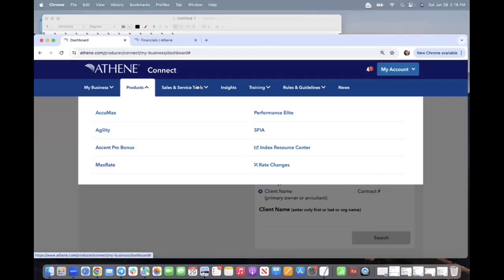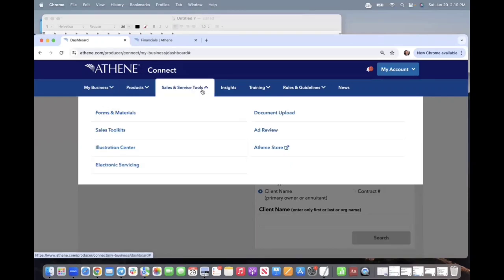So every company has a fixed annuity. Typically, Athene's rate is like 5.5%. You can do it for 3 years, 5 years, 7 years, something like that. Then you go to the sales tools kits, right? And so on and so forth.